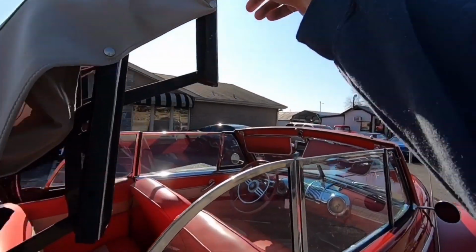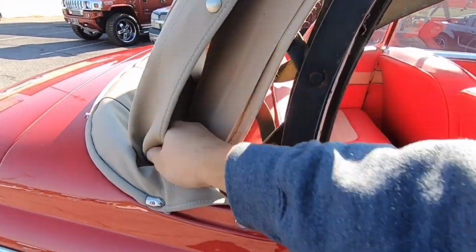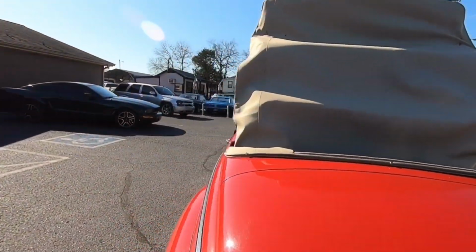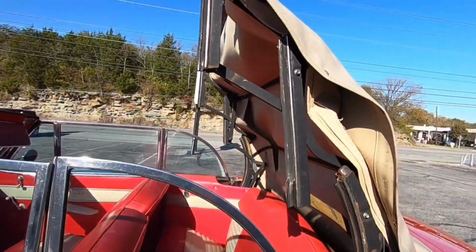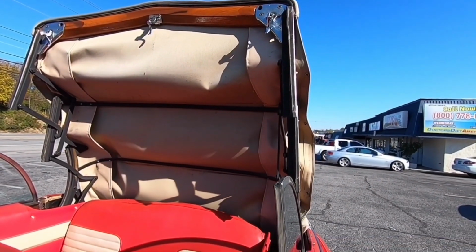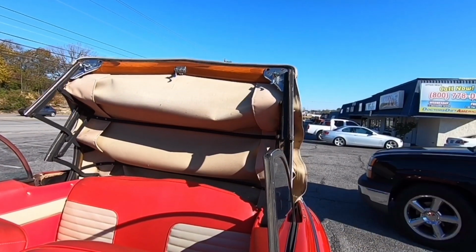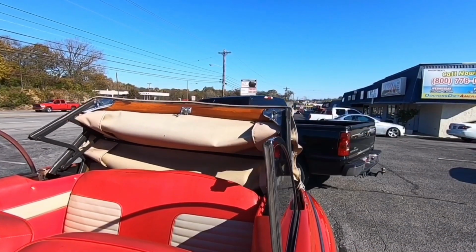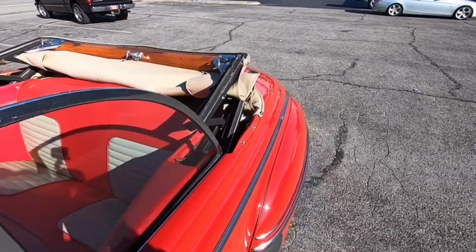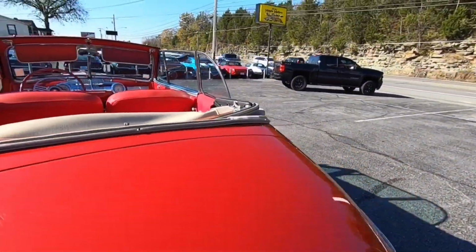What I get for not knowing what I'm doing on this car. All right, let's try it again. Don't criticize me too much, guys. I'm trying here. All right, going back down. Set her all the way down in there.